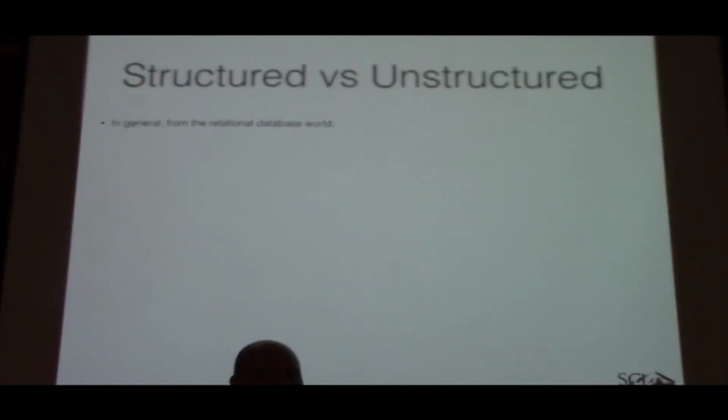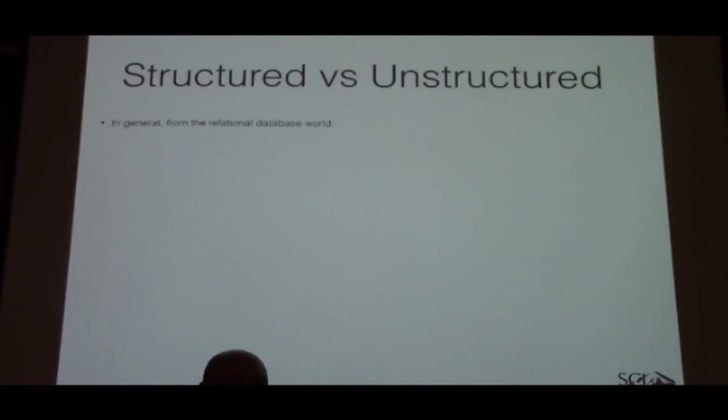I think this would be a good time to talk about structured versus unstructured, because in scientific viz, and actually in visualization and data science in general, you'll hear these terms a lot. Quick show of hands, who's heard of unstructured or structured data? Oh, okay, all right. But not in your interpretation. Yeah, that's a very good point.